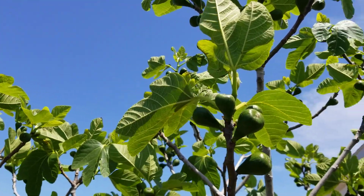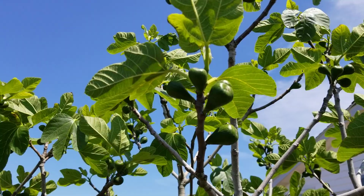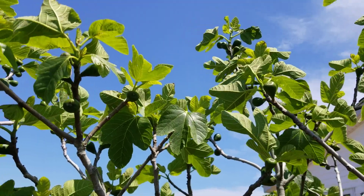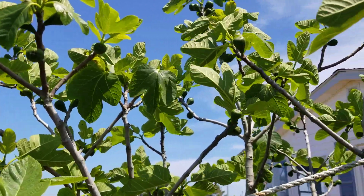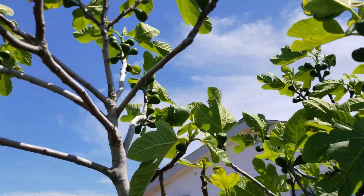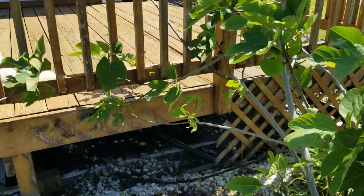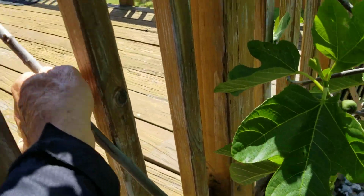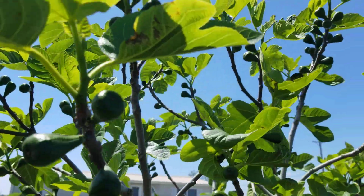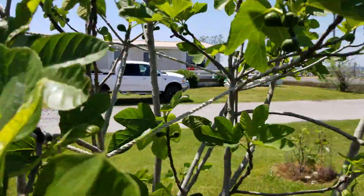On the new growth will be the main crop fig, which in this case will not pollinate. So they all drop off. But as I said, the first crop figs justify the existence of planting this tree, and the effort of planting this tree and maintaining it in your collection. But look at them. There's just so many. They're all over the place. As you can see, there's just so many figs to get ripe.